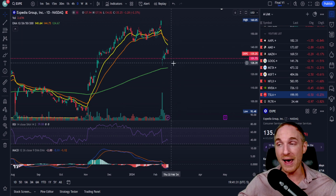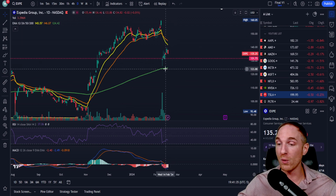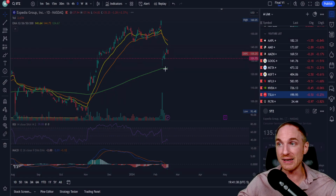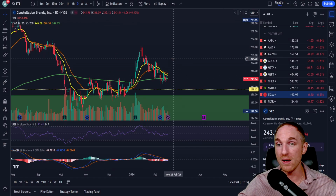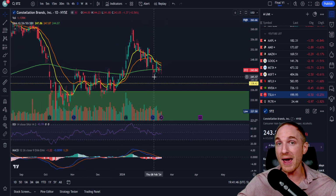But Expedia, as we were just explaining, not enough premium. The stock went up away from our 125 area, and STZ as well just moved away from our potential area that we wanted to be writing in, down here in the lower 235s. So unfortunately, out of those 5 plays, guys, only one of them we were actually able to open the trade. But of that trade that we did open, it actually was a very profitable trade.